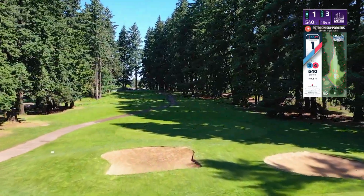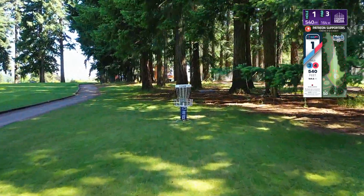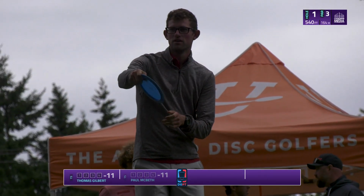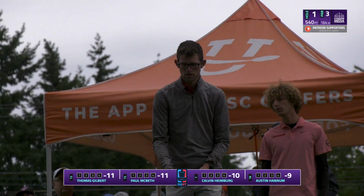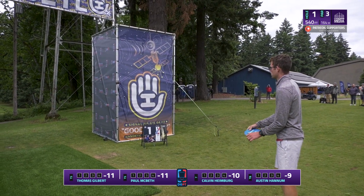Hole 1, 540. We have seen just a handful of birdies. We watched Nico LaCastro throw an absolutely ridiculous roller in round 2, getting the birdie. Let's see if our players can start the round off with a bang. And Thomas is definitely one of those players that can birdie this hole.